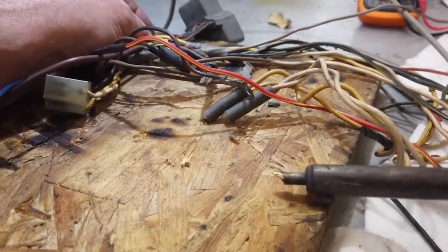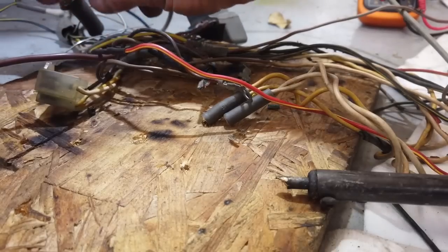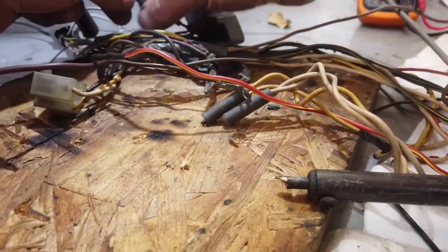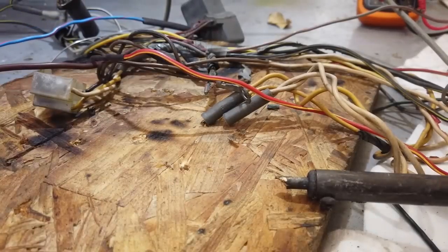Right, that's done. That's another one. Well, I've got to join it at the other end. Stick that over there. Right, close up that one. I'm going to solder it before I heat shrink it. I shall carry on. See you in a sec.